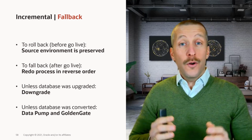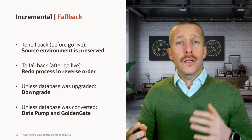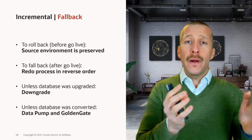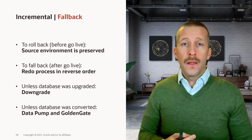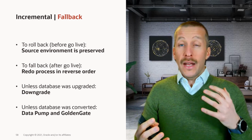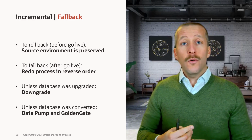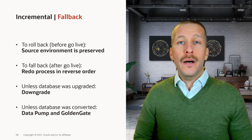If you also converted the database into a PDB, you are most likely looking into Datapump and GoldenGate if you need to fall back to the original system. In some situations, you might also use a downgrade and transportable tablespace, but that's a more advanced fallback scenario, which we covered in a previous webinar about fallback.